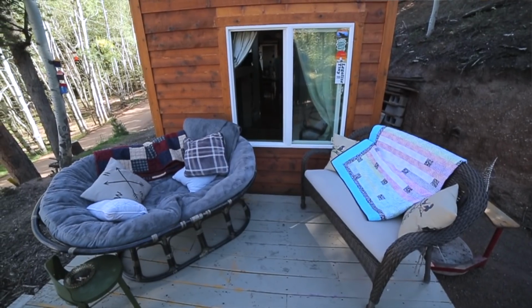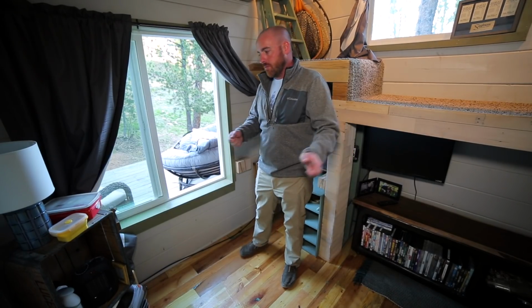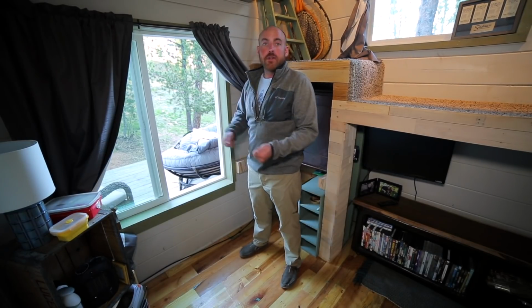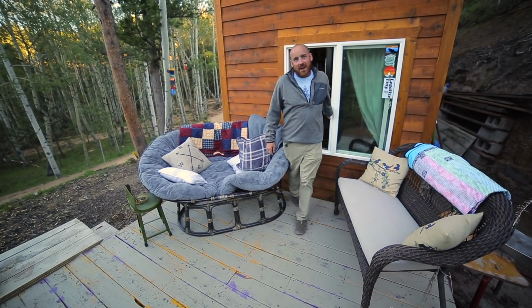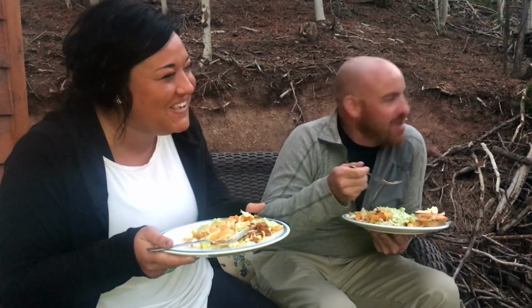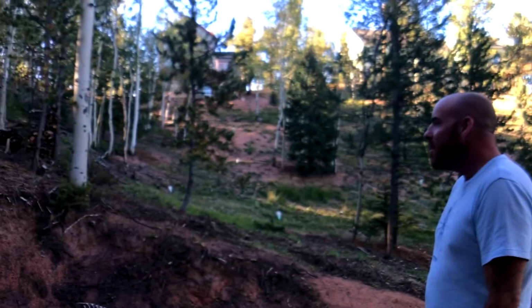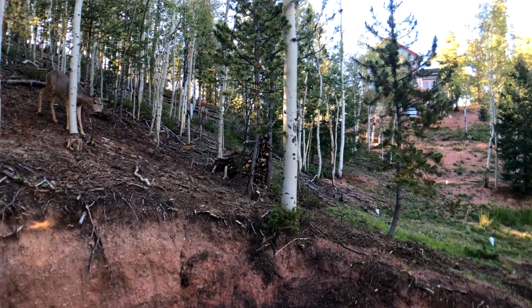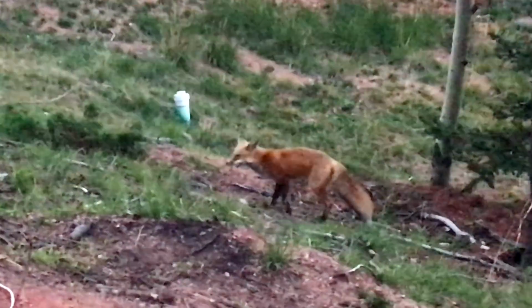This couch serves dual purpose for inside and outside. And I just kind of move it through my window when I want to sit on my patio and use it outside. This is my outdoor space where I have guests come over, enjoy the nature, have dinner, and just have a relaxing time. This patio is excellent for wildlife watching. In this neighborhood, we have fox, bear, deer, turkey, and the occasional bobcat.